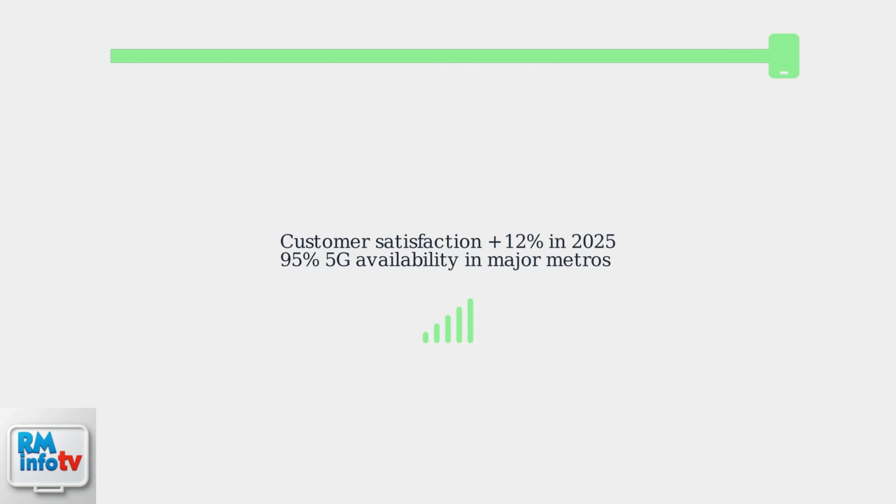Note that eSIM support was added in 2024 for compatible devices, eliminating the need for a physical SIM. Don't forget to back up your data before switching. Mint Mobile's customer satisfaction scores rose 12% in 2025, attributed to seamless switching experiences.